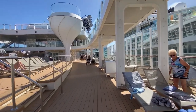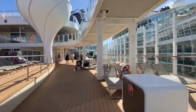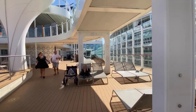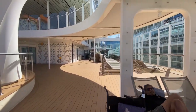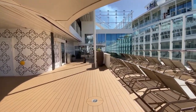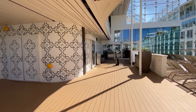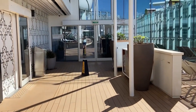And we are headed aft still. So at one end is the spa and fitness center, then the solarium, then the outdoor pool, and now we're headed to the Ocean View Cafe. There's restrooms here, there's one here and one on the other side. And there's the entrance to the Ocean View Cafe.